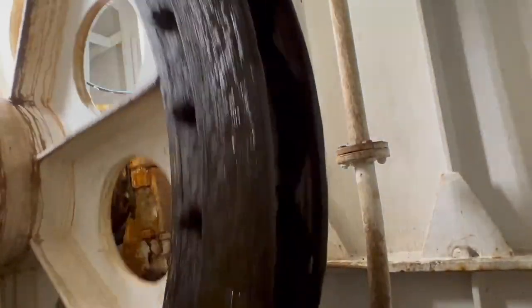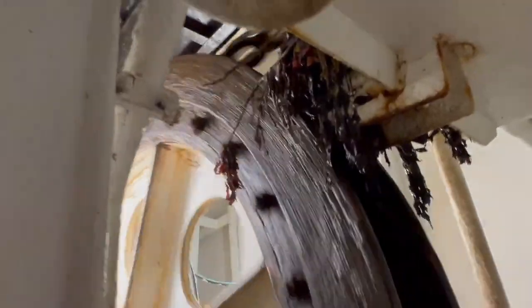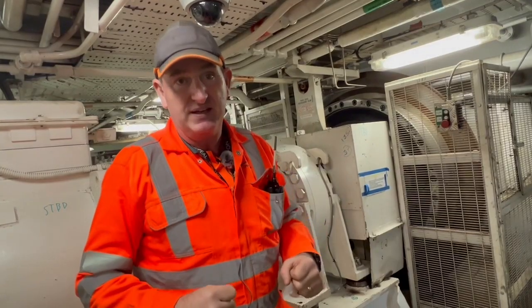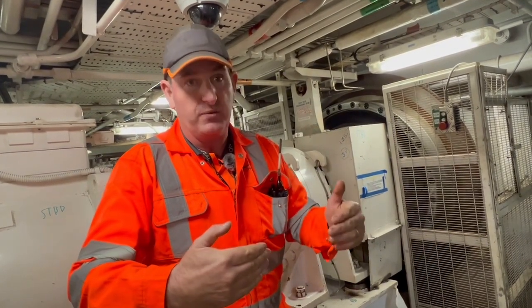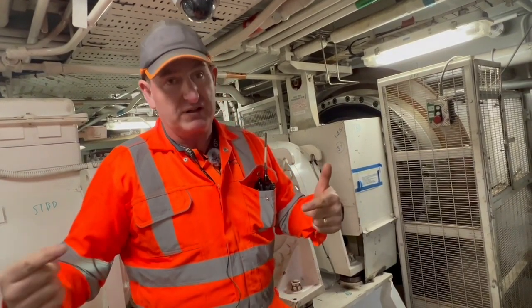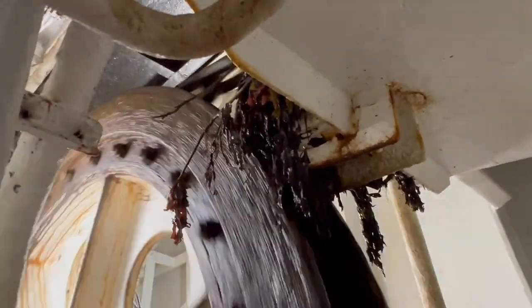Basically, when the controller requests power, the chain wheels will turn, and what's really clever about them is they turn at exactly the same speed. So to make the ferry go straight, if one wheel was turning slightly faster than the other one, we would be wonky. We wouldn't be running straight. So it's a very clever device that the wheels turn exactly the same speed.